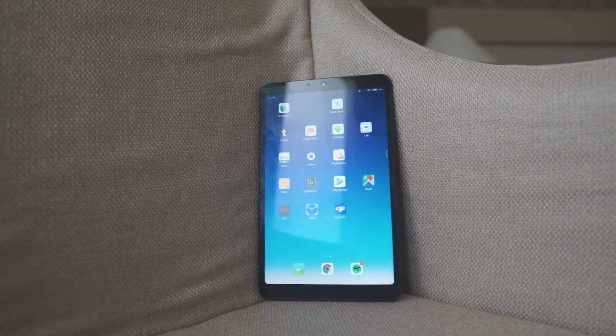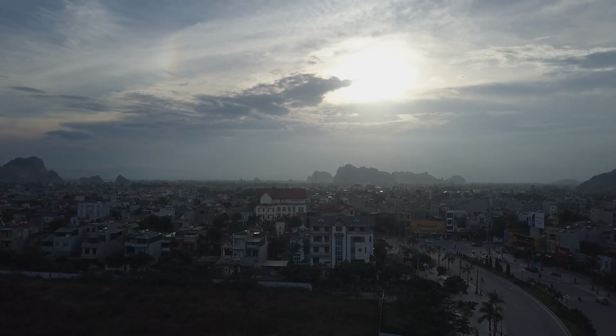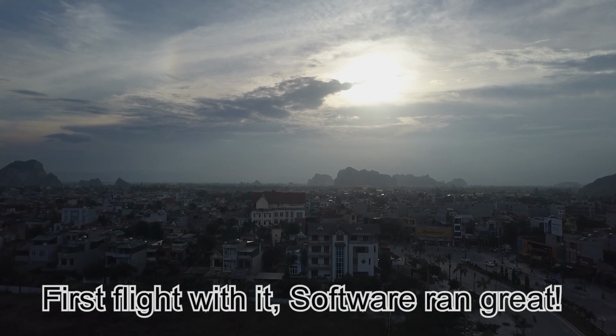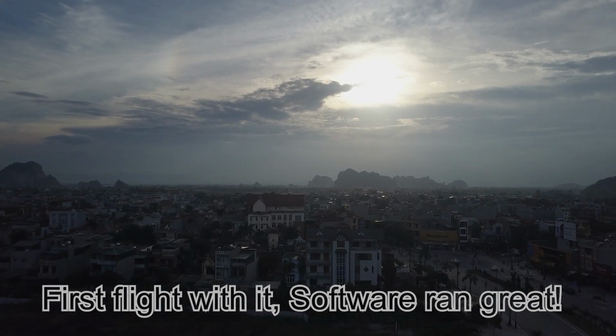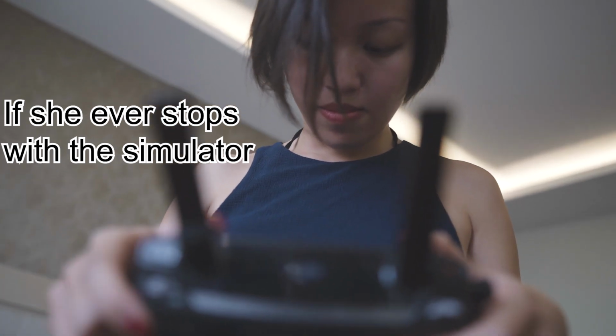The colors on it are fantastically vibrant. There's no screen bleed. Also, I would like to say that in direct sunlight, with the brightness cranked all the way up, I have no issues using it. And it will probably become the primary device that I use when flying my drone. That way I don't have to worry about getting calls or push notifications through it. I can simply turn Wi-Fi off on this tablet, and I have a dedicated device to fly with.